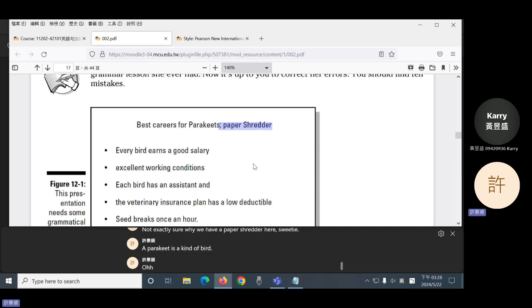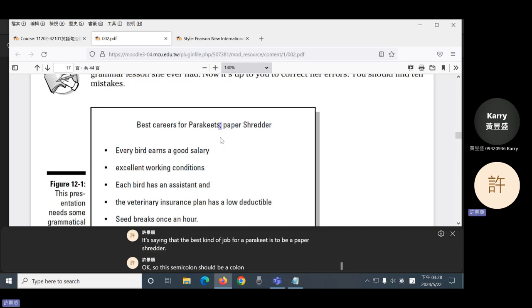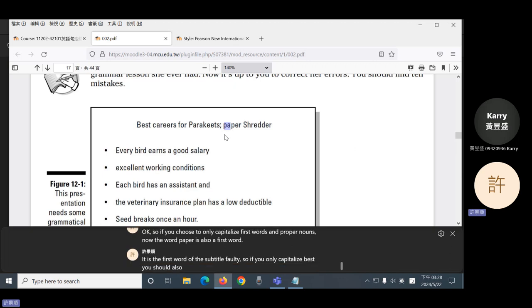Oh, okay, I see what's going on. It's saying that the best kind of job for a parakeet is to be a paper shredder. Okay, so this semicolon should be a colon. 分号改成冒号. You're explaining the career, and the answer is as a paper shredder. Okay, so if you choose to only capitalize first words and proper nouns, now the word paper is also a first word. It is the first word of the subtitle, 副标题. So if you only capitalize best, you should also capitalize paper.